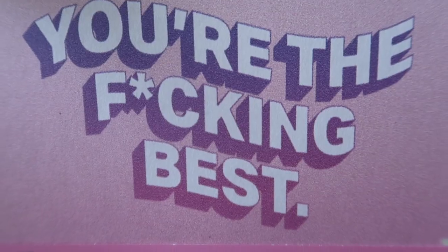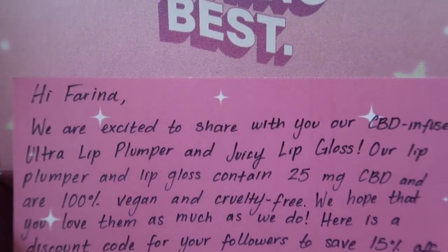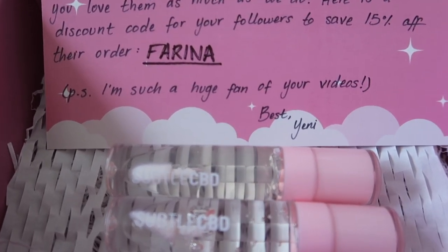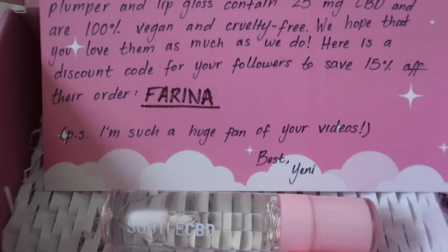Hi Farina, we are excited to share with you our CBD infused ultra lip plumper and juicy lip gloss. Our lip plumper and lip gloss contain 25 milligrams CBD and are 100% vegan and cruelty free. We hope that you love them as much as we do.